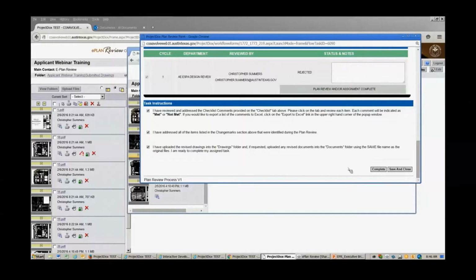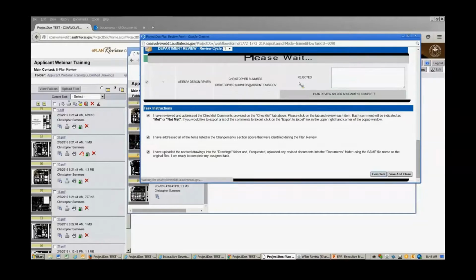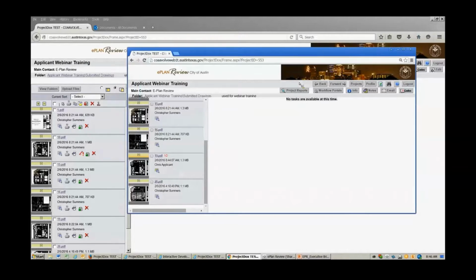That is going to happen more times than you're going to want to admit. That your task hasn't been completed even though you think it did because you uploaded your documents. And you're sitting there and you're waiting for the reviewers to get back to you with their revisions for cycle 2 when you haven't actually sent them to them yet. So now you have to come in and finish your task instructions and then click complete. Again, you can't undo this one. So yes, I really have uploaded version 2. I'm ready. Now your task is complete. Your task list is empty.